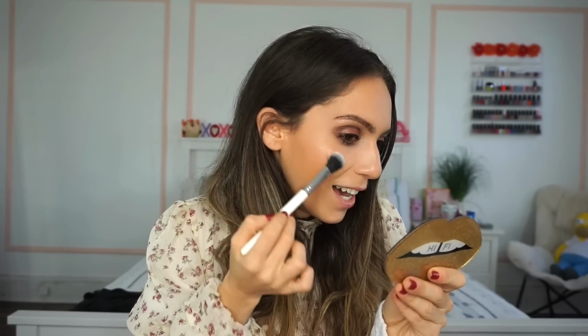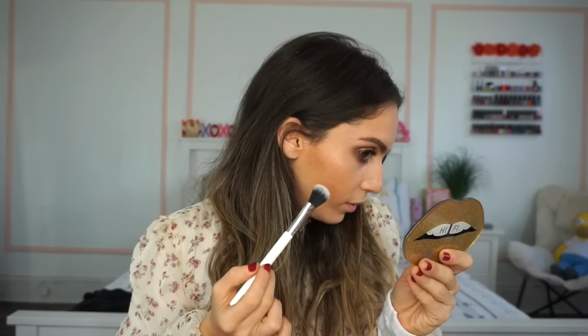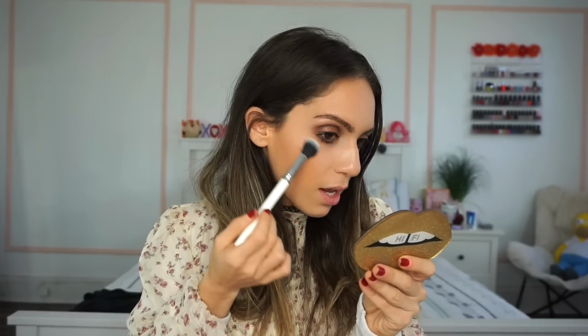I don't know what to say. I'm a little bit underwhelmed, I'm not gonna lie. It is a very nice highlighter, and I feel like it suits my skin tone really well, but it's a bit more subtle, something that I'm just not so used to. Maybe it would be great for work, but generally I don't like to wear such subtle highlighters.